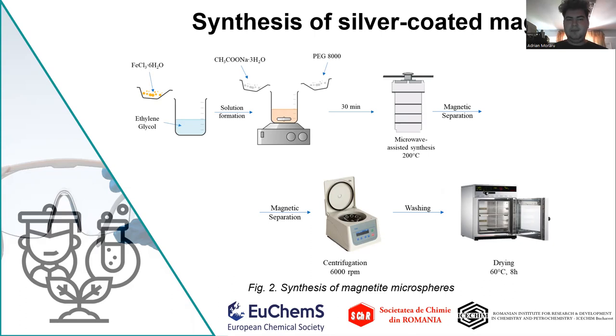After that, we added sodium acetate and polyethylene glycol, and continued stirring for 30 minutes. The obtained solution was inserted into an autoclave, and we started to synthesize the particles at 200 degrees Celsius. After that, the particles were separated using a magnet, washed with deionized water, and centrifuged three times to get rid of all the impurities. After that, the particles were dried in the oven at 60 degrees Celsius for 8 hours.